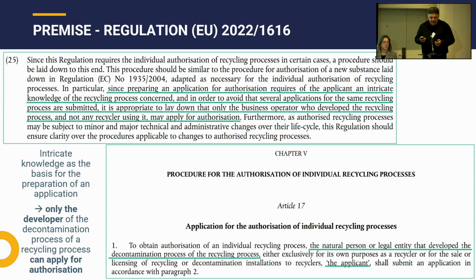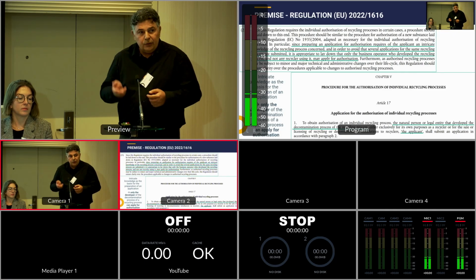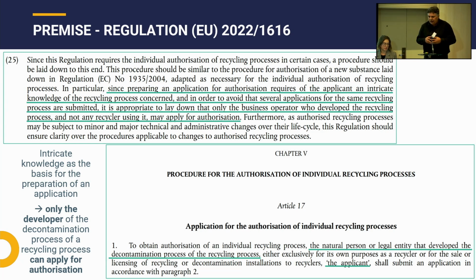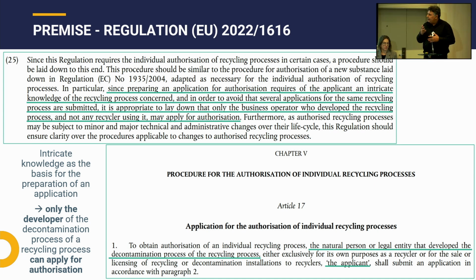You have already heard that the regulation 2022-1616, which replaced the old recycling regulation 282 of 2008, has introduced some changes. One important change, as Bastian said earlier, is that we set the intricate knowledge of the decontamination process as a basis for someone to become the applicant. So for this reason, the applicant is a developer as it is defined in Article 17, Paragraph 1.